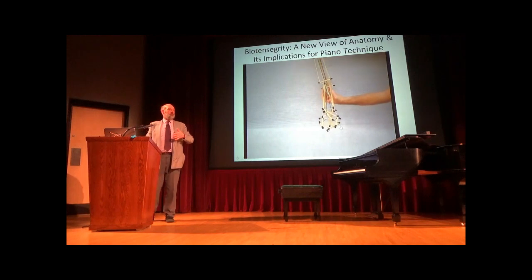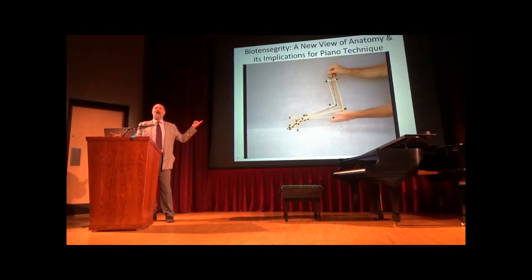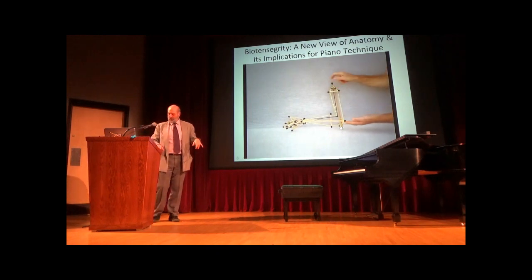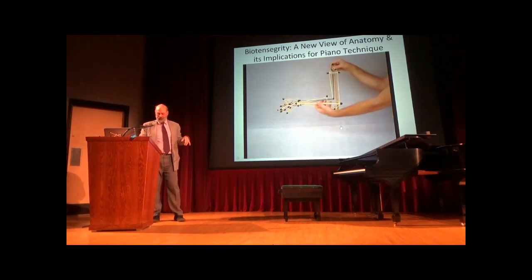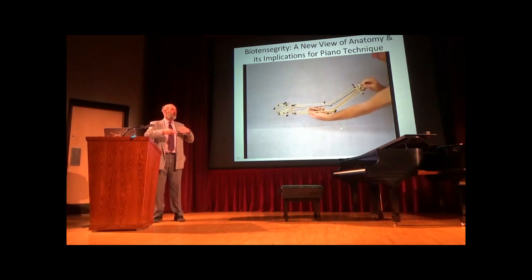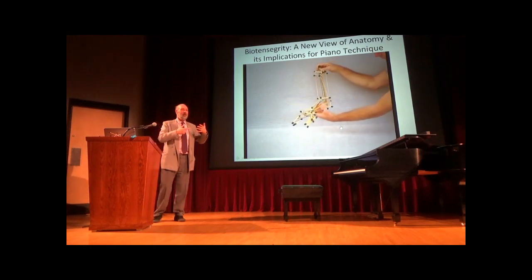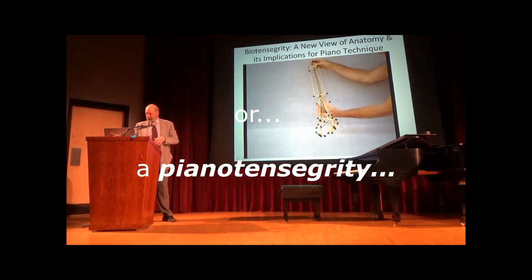So many of the greats, even more recently, play with that aesthetic. Art Tatum, a couple of blind guys, Art Tatum comes to mind, and Sujuy also comes to mind. You don't see any weight in what they're doing. The common thread is replacing a weighted touch with what we can now call a biotensegrital touch.